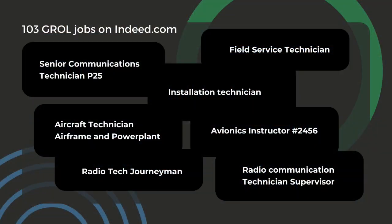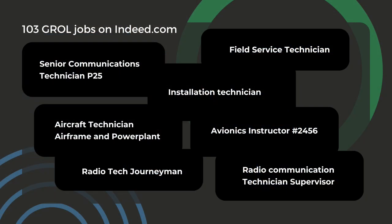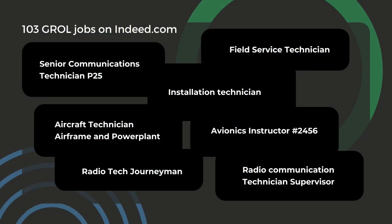Avionics instructor. That's one that's going to need the general radio telephone instructor if you're teaching. I've been looking at a couple of colleges. That is a requirement for the general radio telephone. If you're going to be teaching avionics, many colleges require you to have the general radio telephone license exam for that. Radio communications technician supervisor, that means you're going to be supervising a department with many technicians, some having the license, some not, but you'll be signing off on all of their repairs. Radio tech journeyman, that's an entry level job, but it requires a general radio telephone license. You could be fixing radios at any point.